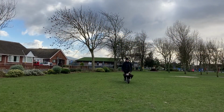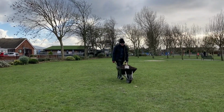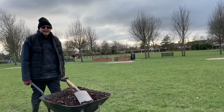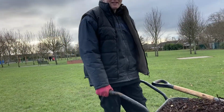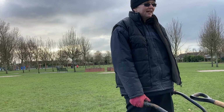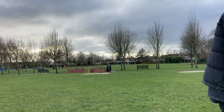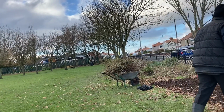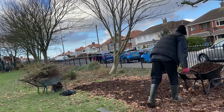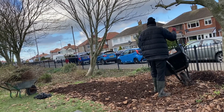I'll follow you round. And this will be the last wheelbarrow of wood chip that we'll use today, and then we'll finish this part off tomorrow. Alright, Paul will just tip it now on the last section. And that's it for today. Put our tools away and head back to a nice warm house with a cup of tea.